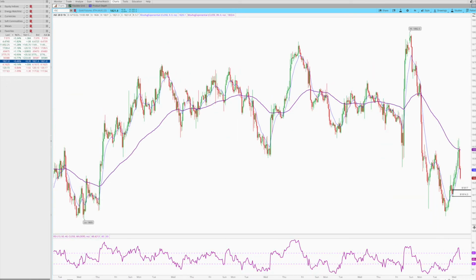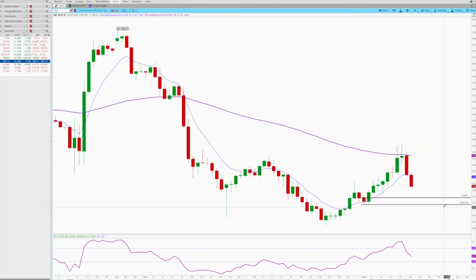So that doesn't look so bad as long as we stay above 40. But you can see it bounced off the first cross of the 8 and 89. Even though there's no level here, it just respected that 89 really good. And we're coming back down. And that's about a $300 risk here on this trade potential.